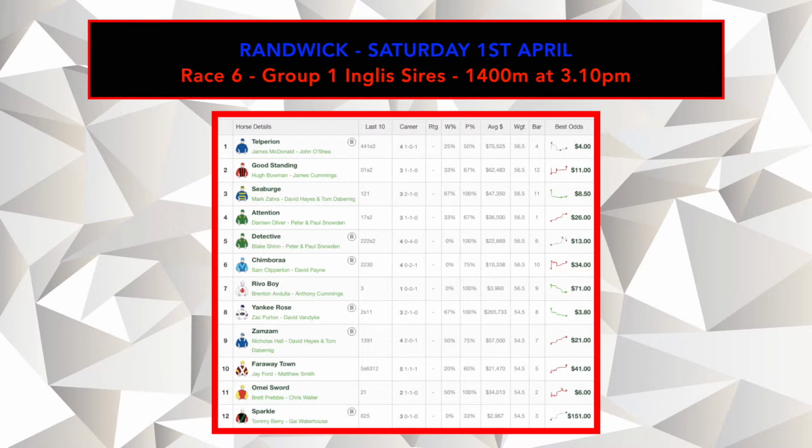Let's not waste any time. Let's start with the first Group 1 of the day at Randwick. It is the Inglis Series, run over 1400 metres, starting at 3:10 p.m. local time. The field is made up of 12 horses. It's an interesting field. Telferian starts at number 1, came 4th in the Golden Slipper over 1200 metres. Of course, 200 metres more, it can run the 1400 metre journey, but hasn't won over that range. So that could be the concern for Telferian, but he is backed by the punters at $3.09.